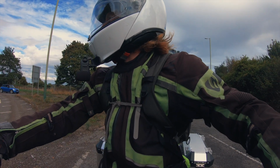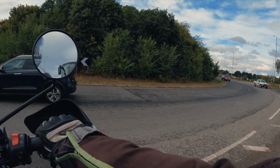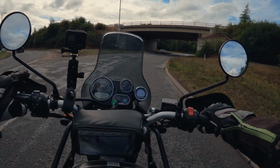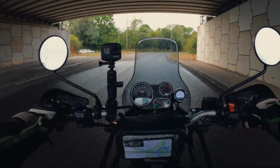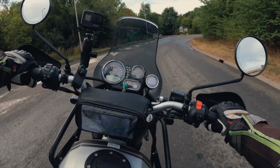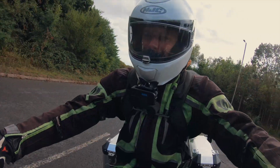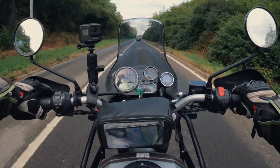So when you're in the corners, you don't really notice a lack of response in the cornering. You don't really feel like you need a 17-inch front wheel, it's 21-inch by the way, to dip into the corners, because you're not going that fast. You just simply don't need it. Yeah, it sort of counteracts those negatives with the lack of power. It's an interesting balance.